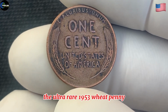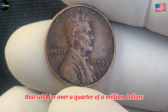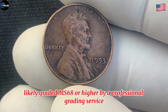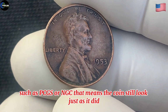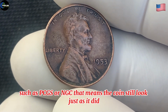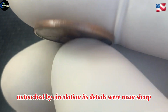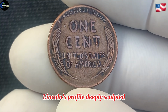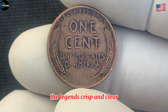The ultra-rare 1953 wheat penny that sold for over $250,000 was in exceptional mint state condition, likely graded MS-68 or higher by a professional grading service such as PCGS or NGC. That means the coin still looked just as it did the moment it rolled off the coining press, untouched by circulation. Its details were razor-sharp, Lincoln's profile deeply sculpted, the wheat stalks fully defined, the legends crisp and clear.